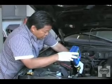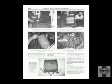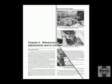Then check the level and make sure there are no leaks. And that's all there is to it. Be sure to get a Haynes manual for the details and maintenance schedules on your vehicle. Our step-by-step procedures and photographs will make it even easier.